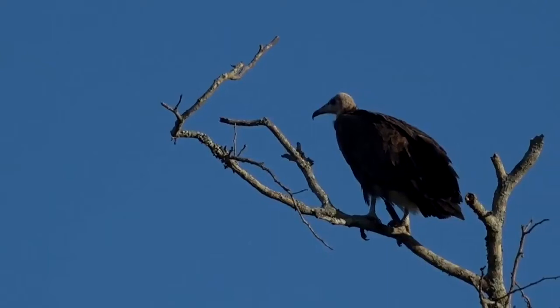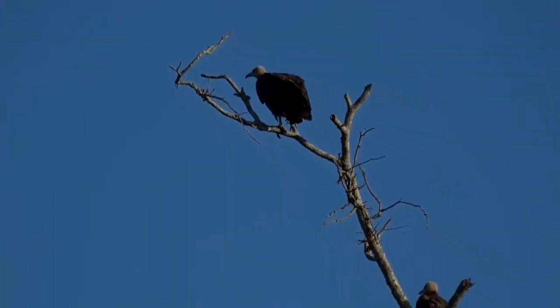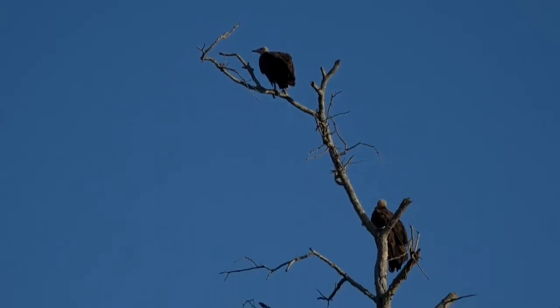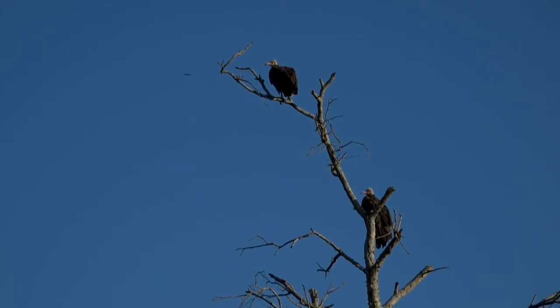There is a vulture, everybody, and we've come into the area where the lions were. I know they are still in this area because I can see a whole lot of vehicles around, well, two vehicles, around where the actual lions are. But I just thought I'd show you these two, what we call hooded vultures.